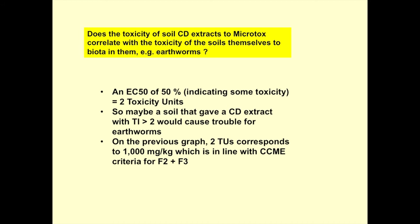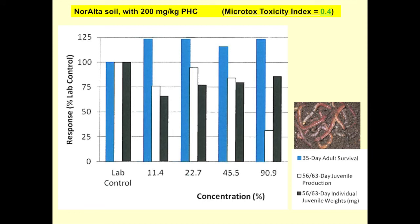We got some soils courtesy of various Alberta, mainly drilling waste disposal contractors. One of them was Noralta, and they provided a soil that was really very low in PHC, and the toxicity index using the cyclodextrin extraction Microtox test was 0.4. So you wouldn't expect to see earthworms having any trouble, and HydroQual's data indicate that. They thought we were using the 90.9 Microtox test, so they matched those concentrations by diluting the soil with some artificial soil. But they needn't have done that, but it doesn't matter. In essentially the pure Noralta soil, there's just as many earthworms surviving.